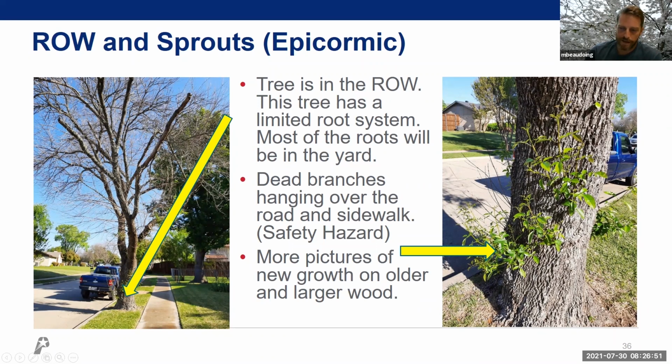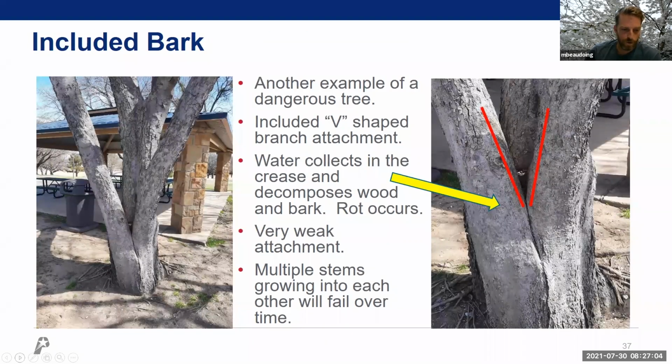And these will be a safety issue. An arborist will need to come in here and selectively prune. These will need to be removed completely, but above in the tree canopy, we'll have to remove a lot of those new growth epicormic sprouts.